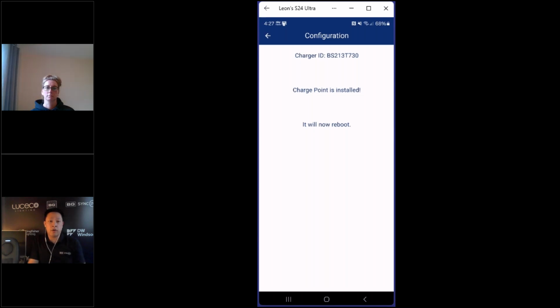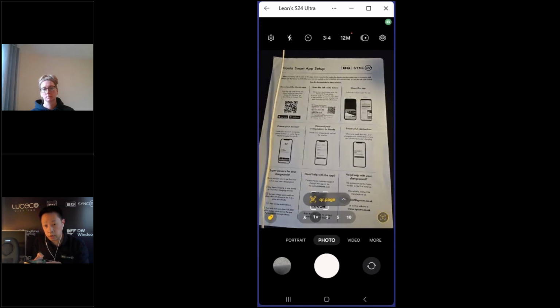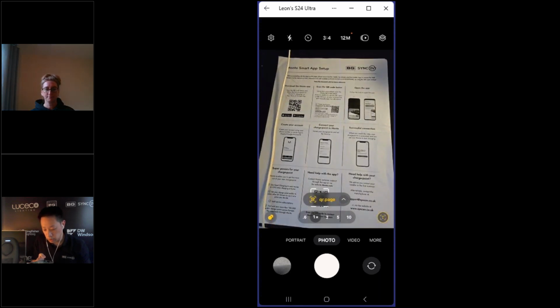However, if I use Sarah as my end customer, it still doesn't show me how I get Sarah onto the end app. The Bluetooth EV or the BG EV charging app side is to set the hardware settings, and the next stage is very straightforward as well in terms of the end user. What you would do effectively is, I'll go to my camera here. As you can see on my desk here, this is the paperwork that you get with the charger in the box.